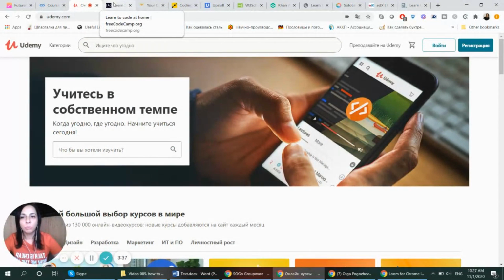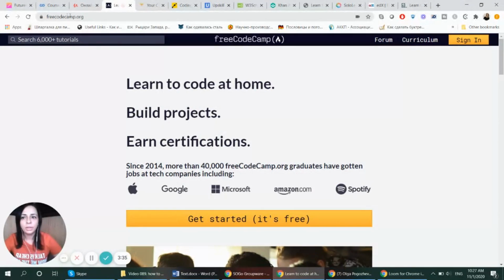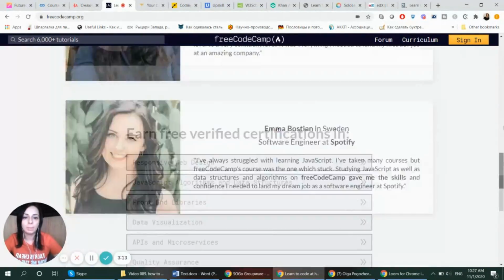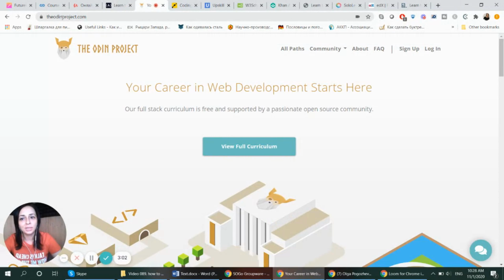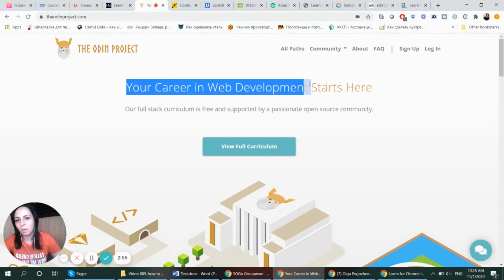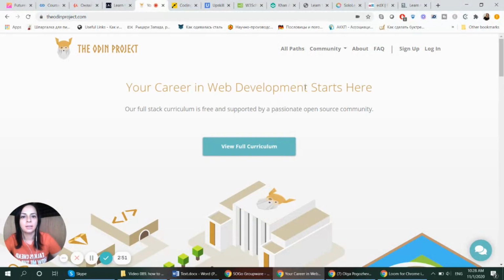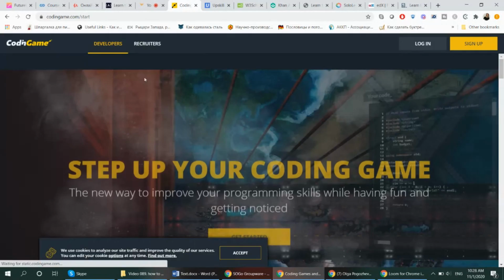So the fourth resource is freeCodeCamp.org. Now this one is designed specifically to learn coding, and this is where you will get courses only for programming. The next resource is the Odin Project, and this is again a resource specifically for web development. They say your career in web development starts here. I haven't taken courses from Odin, so I can't tell you whether they are great enough, but I advise you to check it out.